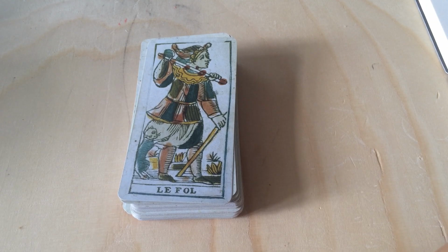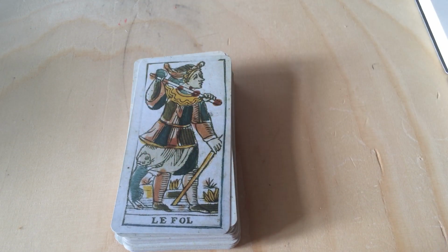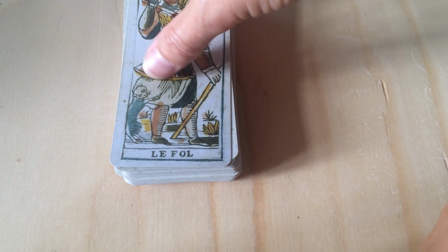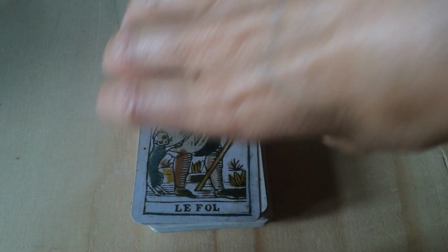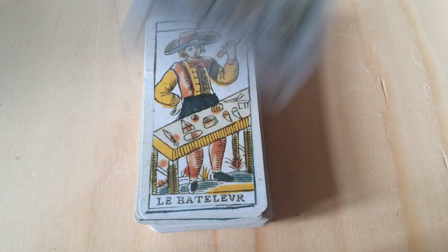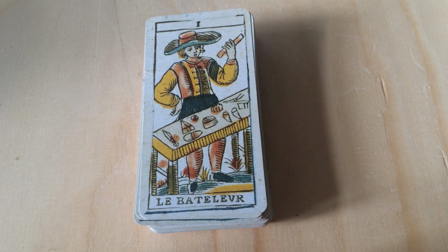So we have the Fool here. Let's see if you can get it even closer there. Yeah, it's better. Okay, we have the Fool. Le Paddleur.